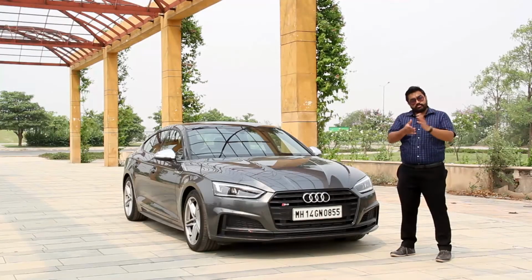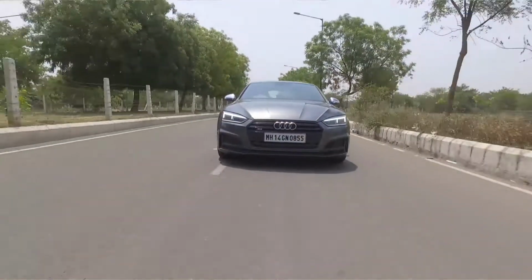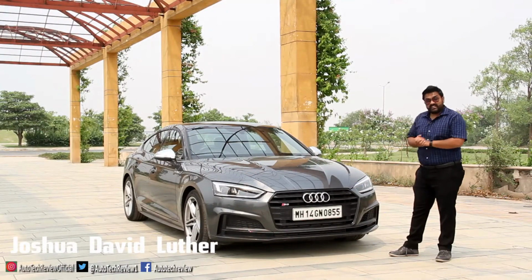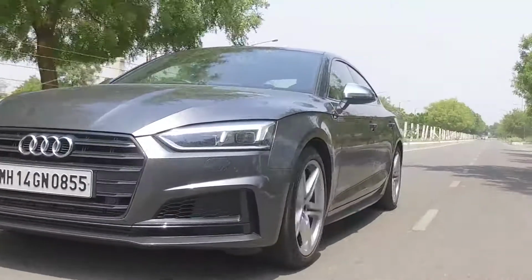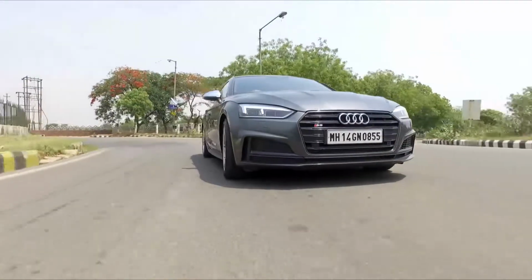The first steps towards a promising future. That's what I felt when I first saw this beauty. It would seem that Audi has set free their designers and the new S5 is just majestic to look at. On paper, the S5 boasts of impressive specifications, but how well would it translate in the real world is yet to be seen.